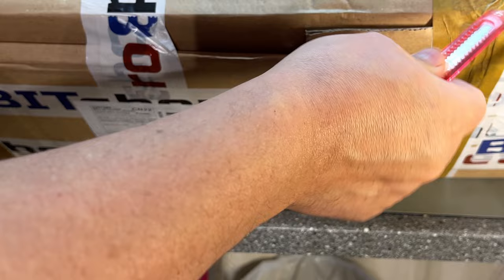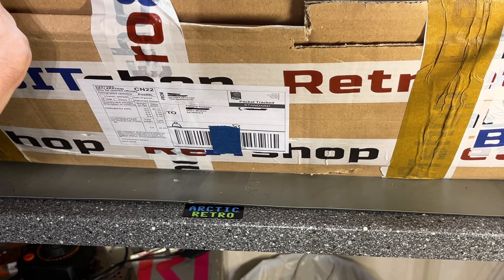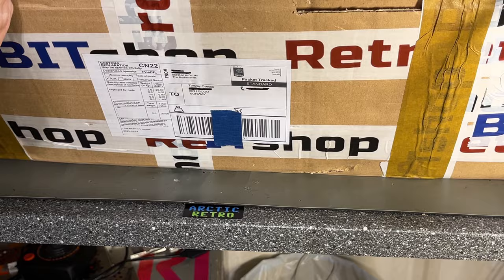Perhaps you saw the video where I am starting to build up a Commodore 128D from various parts. This is one of the parts I need, and it's quite an essential part. So let's take a look inside.